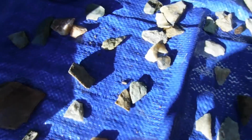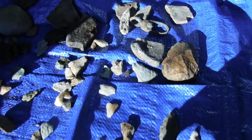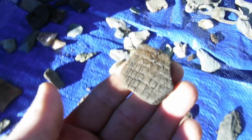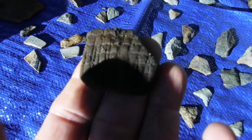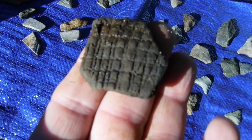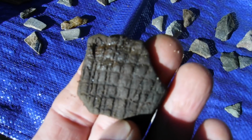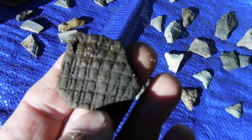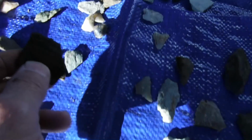And we still got some other shards to look through. I thought I had one other really pretty one, but I can't find it right now. This is that. I'll show you that real quick. This is Indian pottery, but you can see how they used to hit it with a straw to make designs. I think that's how they did that. I'm not positive, but it's pretty cool designs they put on some of them.